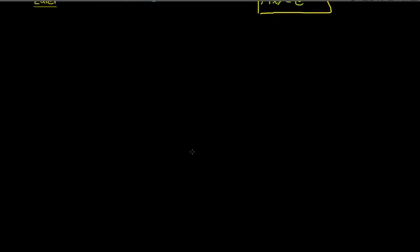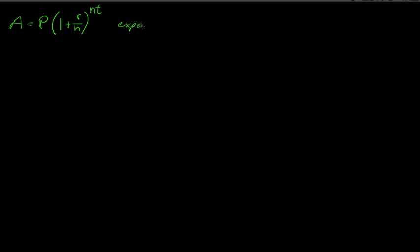So I'm going to scroll down and just copy it down here, because I think I remember it. You have the formula A, the amount of money, is equal to P times, in parentheses, 1 plus r over n, all raised to the power n times t. In particular, we're going to think about this as a function of t. And if you notice, t is in the exponent, that's why this is an exponential function.